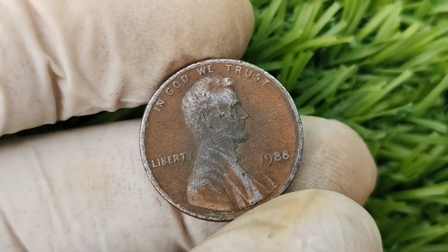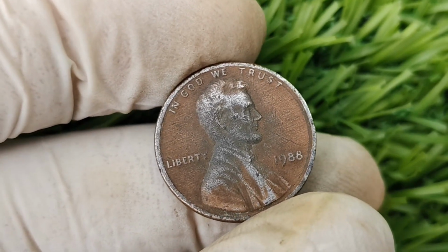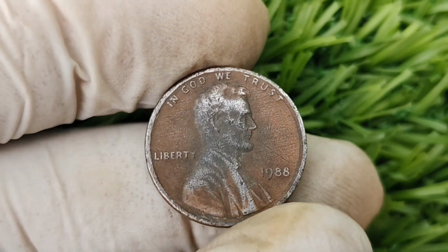So what you get is a 1988 front with a 1989 butt, and that, my friends, is the coin nerd equivalent of a unicorn. Only a few of these have been found in the wild, and every time one shows up, collectors lose their minds and open their wallets wide.